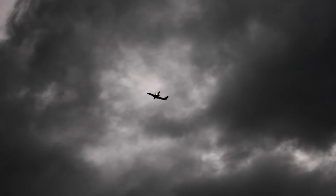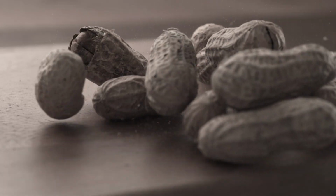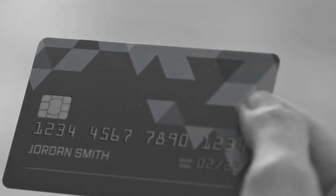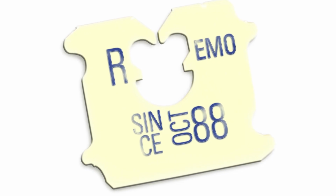A guy called Floyd Paxton was on a plane in 1952, had a bag of peanuts, needed to reseal it. He had an old expired credit card in his pocket. He used his penknife to cut and create the world's first bread tag.